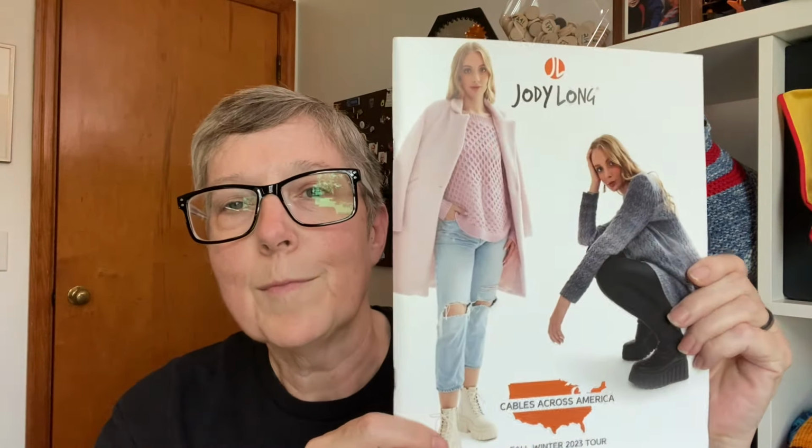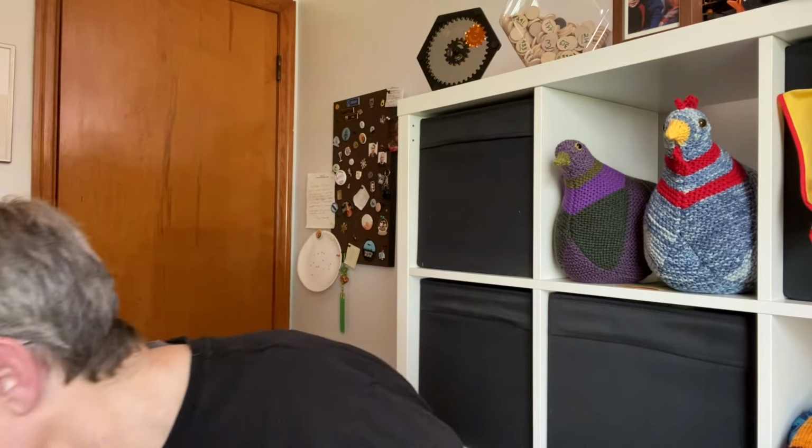I don't know what the usual yarn is that it calls for. Jody Long. Oh, so Jody Long. Okay, so there's a brand of yarn, and I'm clueless about this yarn, but we got a book for Jody Long, her yarns, and some patterns in there.